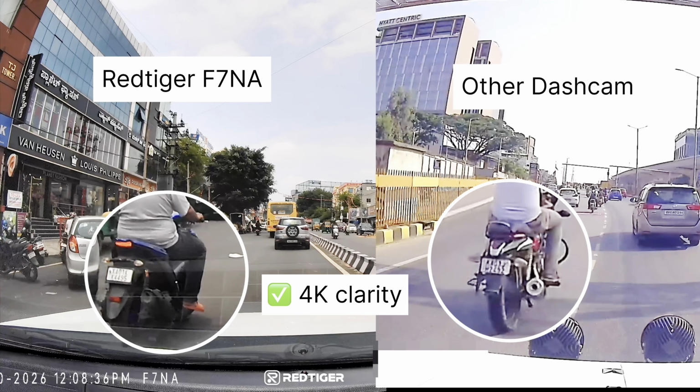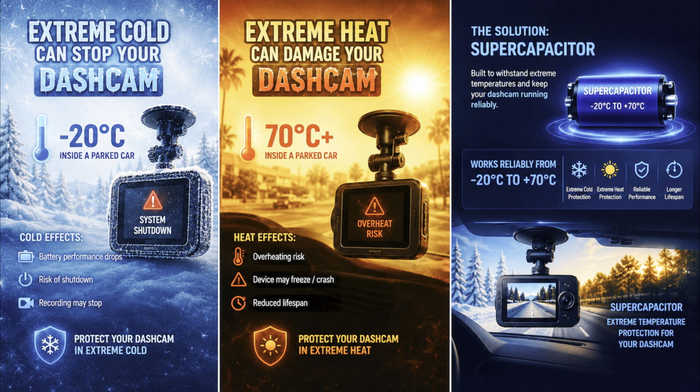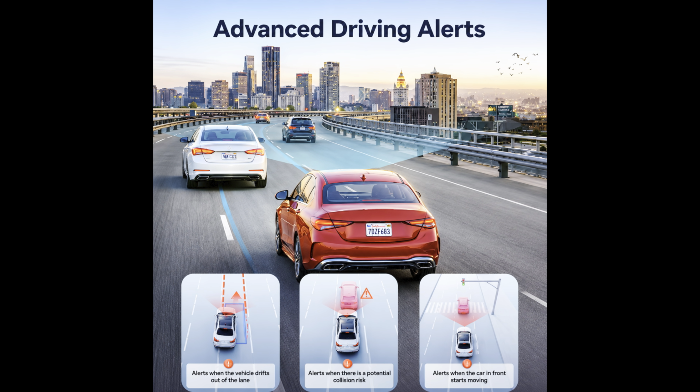True 4K clarity, supercapacitor heat resistance, and ADAS driving assistance.